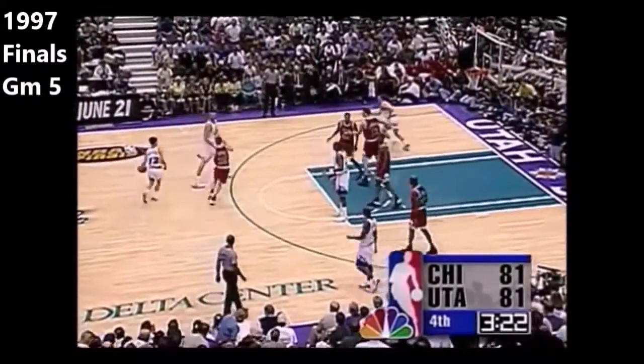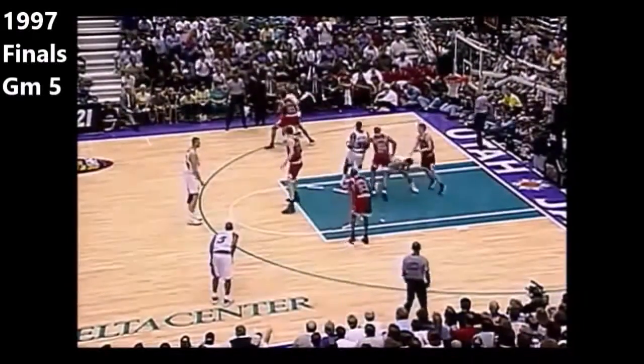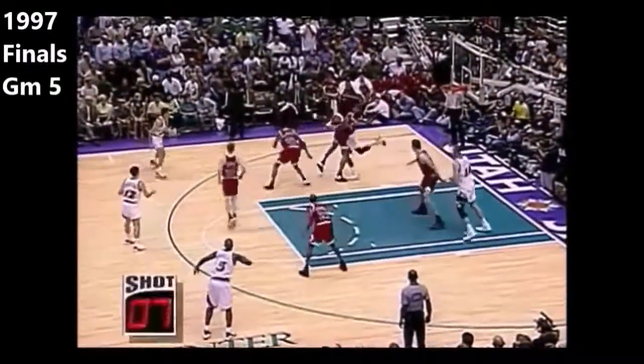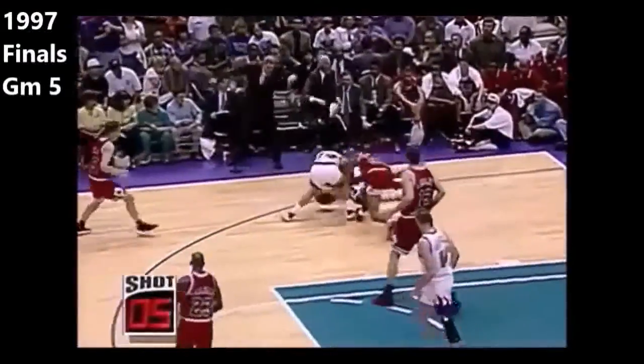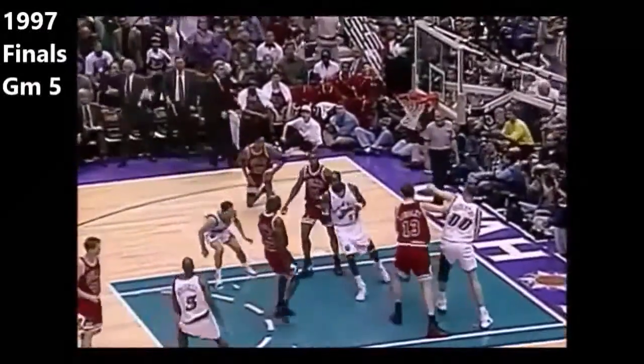We're down to 3 minutes and 20 seconds to go in the fourth. The game tied at 81. Malone played by Rodman and double team. Pippen knocked it aside. Picked up, recovered though. Stockton for 3.